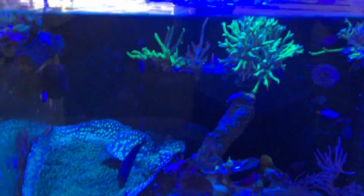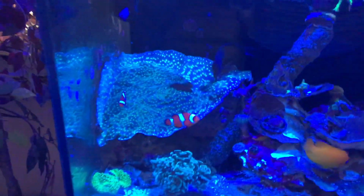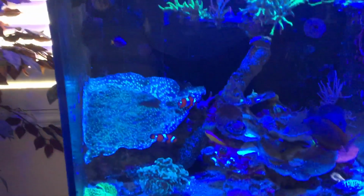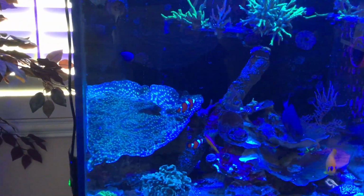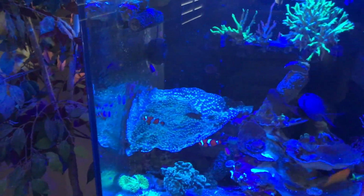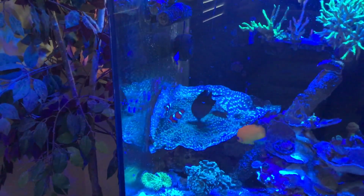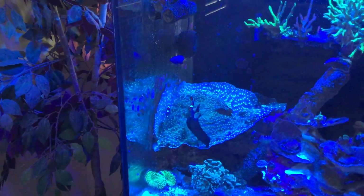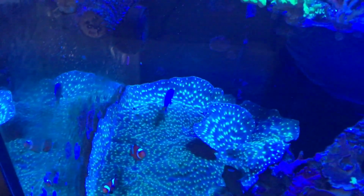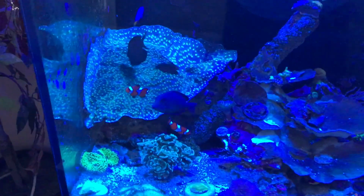I mean, I got this huge chalice right here. The Hollywood chalice basically takes a good chunk of my tank space. I would say it's about 12 inches in diameter now. And I'm just letting it go, man. I'm just letting it go. I do cut it every now and then.